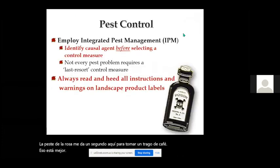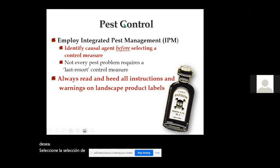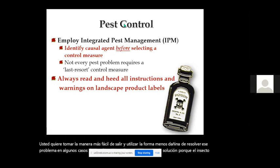Well, let's first talk about pest control. You want to make sure that you employ what we call integrated pest management. Basically, you don't want to select the most harmful solution to your problem. You want to take the easiest way out and use the least harmful way of solving that problem. In some cases, just doing nothing is the solution because the insect or the causal agent has already left the plant and has gone someplace else and is no longer chomping on your rose.